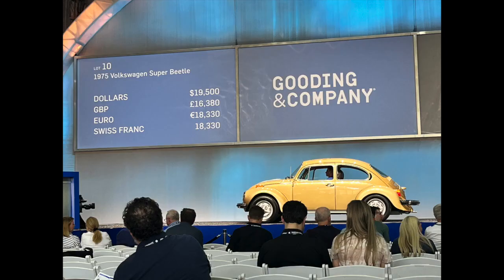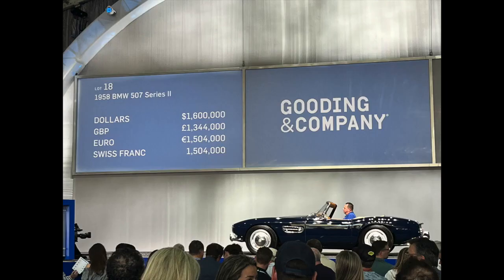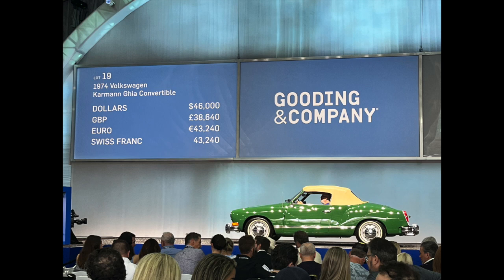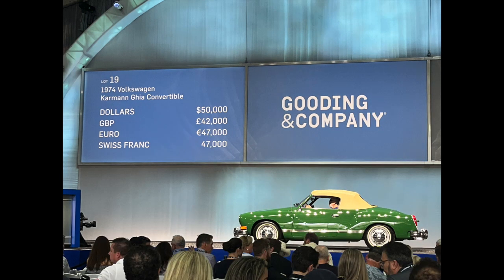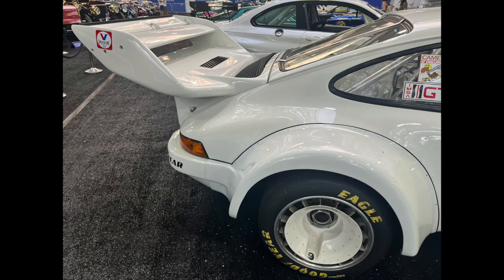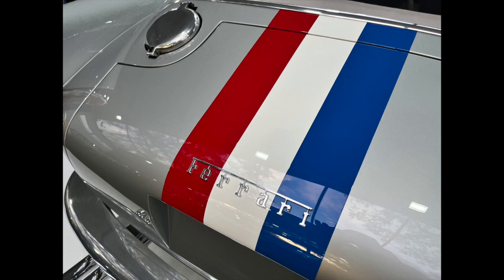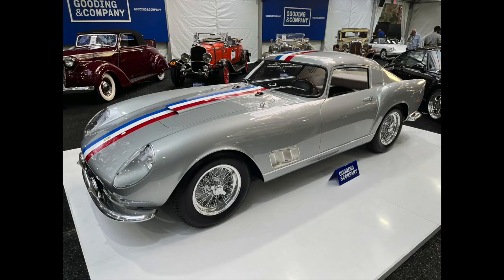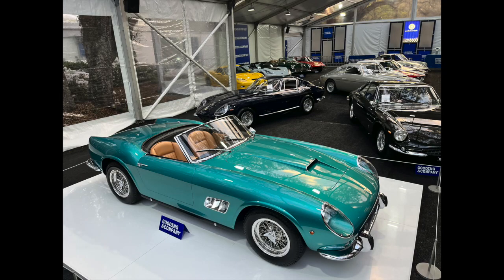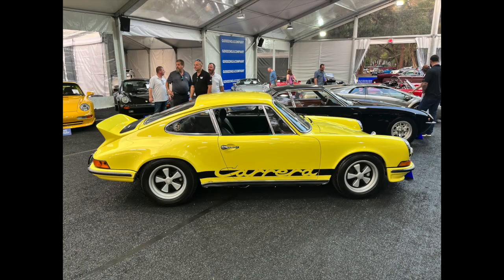Here's that Super Beetle going through, 19.5. Let's see, BMW 507, another Karmann Ghia ended up selling for really strong money for a late model Ghia. That was quite interesting to see. Massive whale tail on that Porsche. Some more Ferrari goodness. It was nice to walk into the room where there weren't a whole lot of people there and to get photos of these incredible automobiles. Absolutely stellar offerings at Amelia from Gooding.